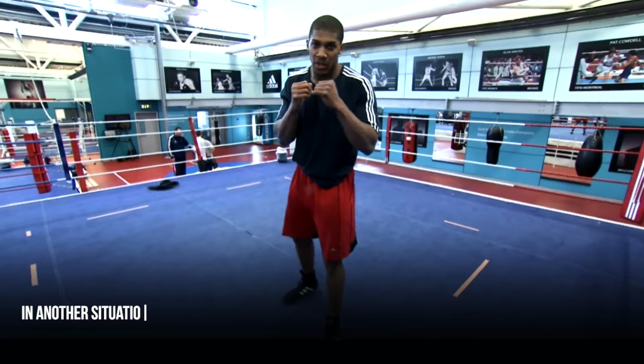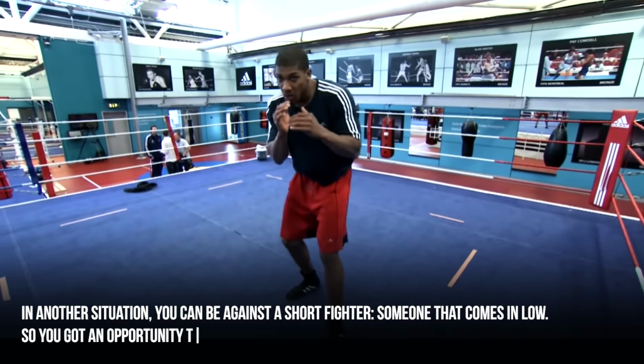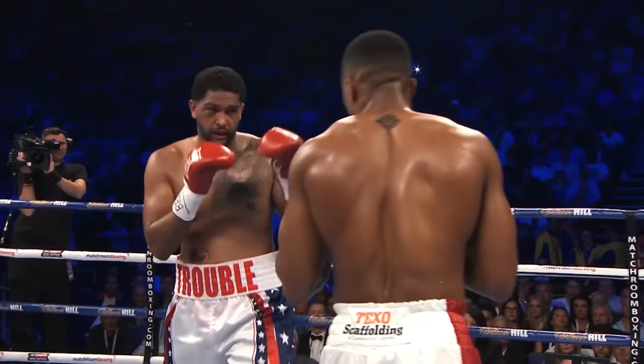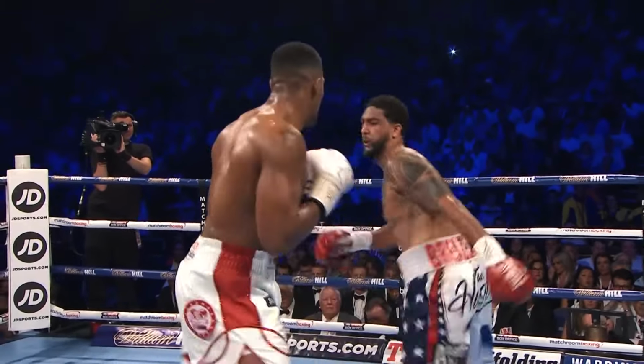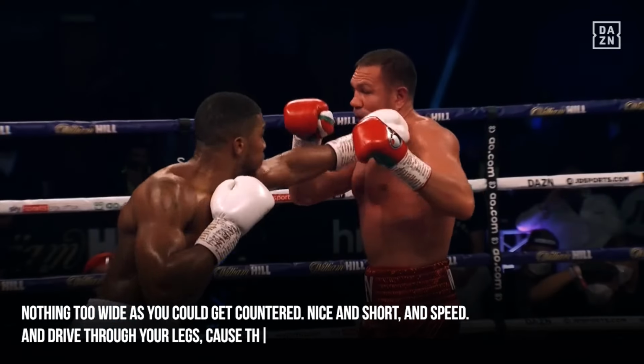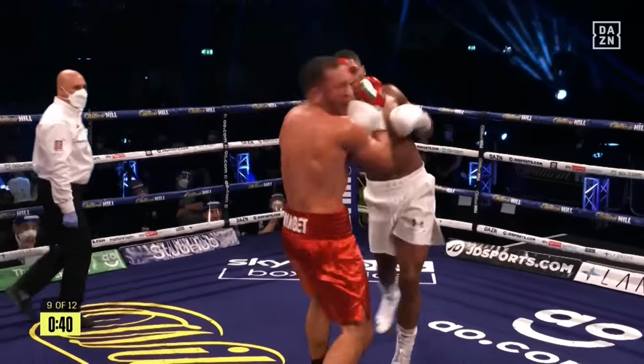In another situation, you can be against a short fighter, someone that comes in low, so you've got an opportunity to jab, whip the uppercut in. Nothing too wide as you could get countered, nice and short and speedy, and drive through your legs because that's where the power is generated from. Because it leaves you susceptible. Oh, another one!